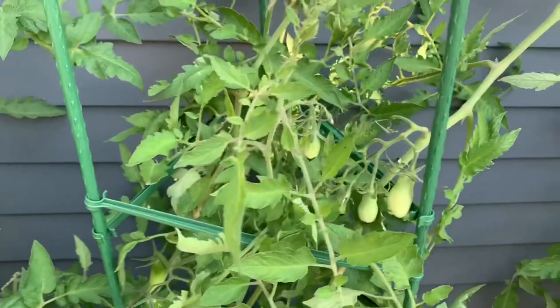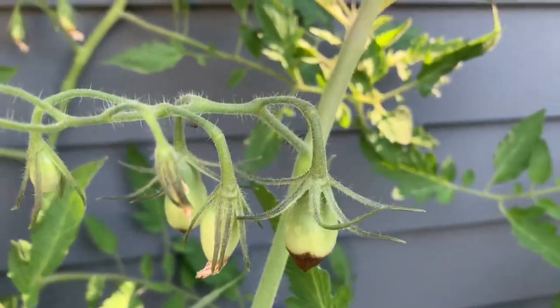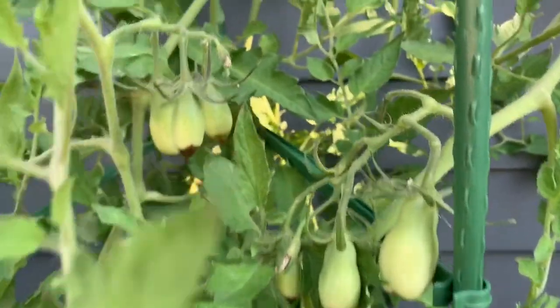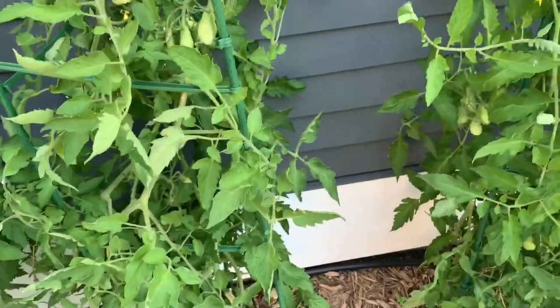This is another Roma plant, and you can see again the issues with blossom end rot. It's only on these Roma tomatoes. The one in the garden, yeah, see there's end rot on there too. So we've been having a lot of fried green tomatoes, just cutting that part off. But the one in the garden is actually doing okay. So I'll show you that one.